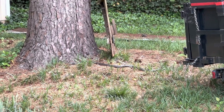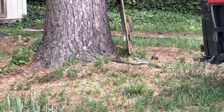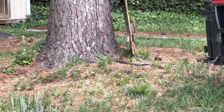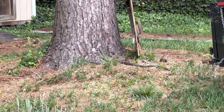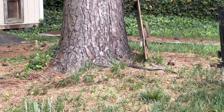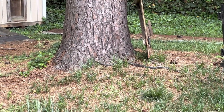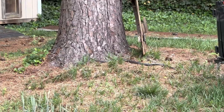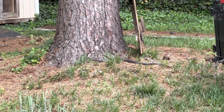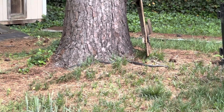He's just kind of cruising along. I'm just gonna keep my distance. See if we can get an idea of how long he is. He looks like he's 4 feet long. This is a non-venomous snake. And these are good to have around. These will control other snakes.